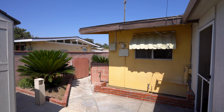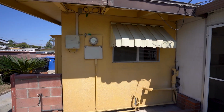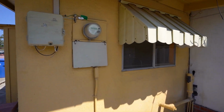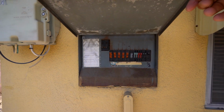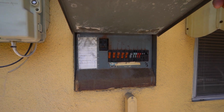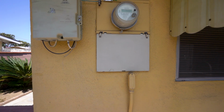Okay folks, lastly, you want to make sure you take a look at the electrical and the electrical panel. In this case, this panel looks like a dated panel. Let's take a look. Actually it is. It's an older panel and it doesn't have any more space for breakers, so this could be a pretty big expense depending on what you want to do.